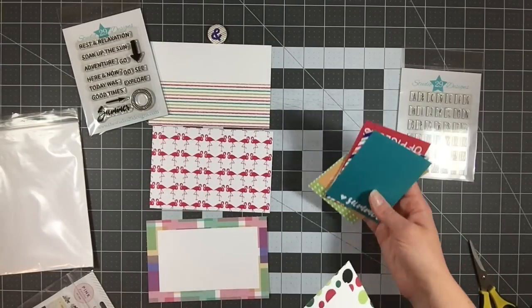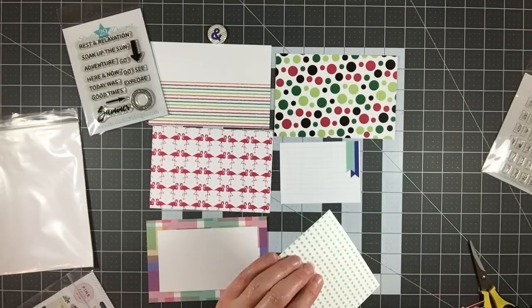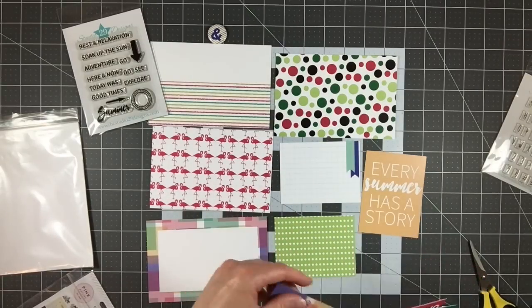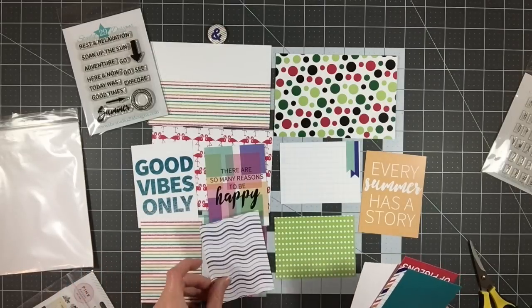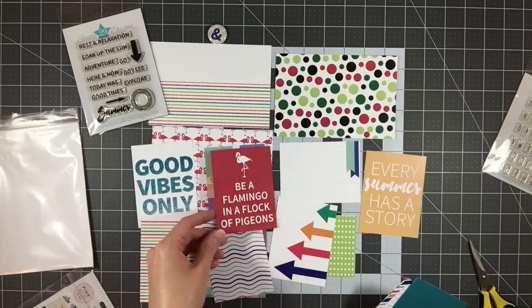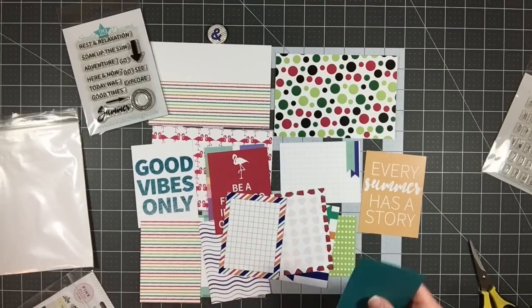And this one kind of makes me laugh because this totally makes me think of Christmas. Just the green, the red, and I guess it's black, but it really makes me think of like a Christmas layout. Every summer has a story. There are so many reasons to be happy. Good vibes only. Stripes, waves, arrows, and her cards are horizontal and vertical. Be a flamingo and a flock of pigeons. And then heart summer. So there's that one.